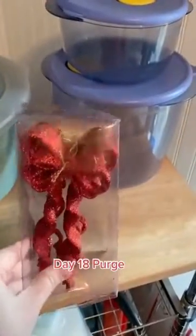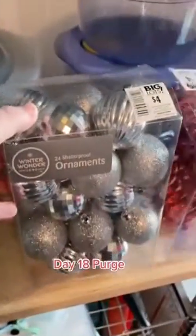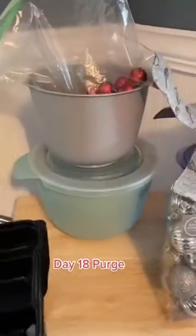I have these little ribbon Christmas decorations, and then I have these silver ones that are glitter and disco ball looking, and then I have some little small red ones. We'll continue to purge more Christmas stuff. This is a pot liner to put between your pots and pans when you stack them.